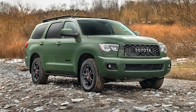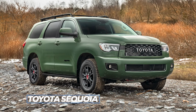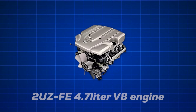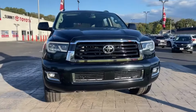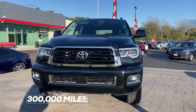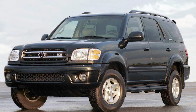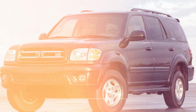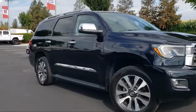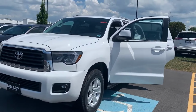Who needs a brand new SUV when the Toyota Sequoia proves it's the ultimate road warrior? Powered by the legendary 2UZ-FE 4.7-liter V8 engine, the Sequoia can potentially last a jaw-dropping 300,000 miles or more. In fact, a 2002 model reportedly hit nearly 400,000 miles. Yes, you heard that right. This SUV doesn't just survive, it thrives, proving Toyota doesn't just build cars, they build legends.